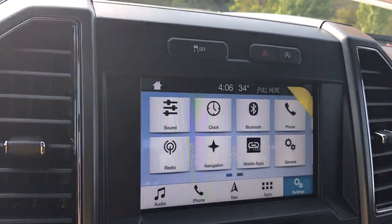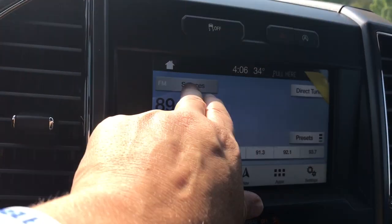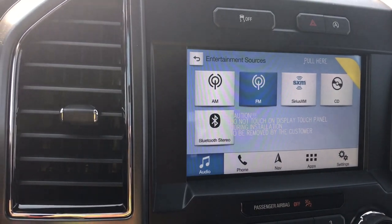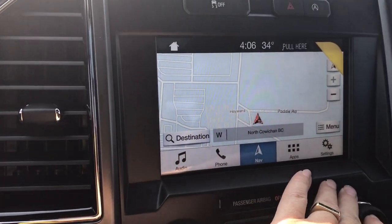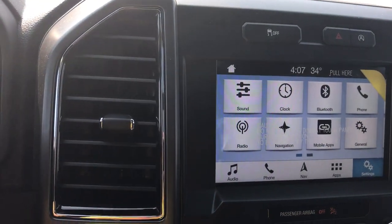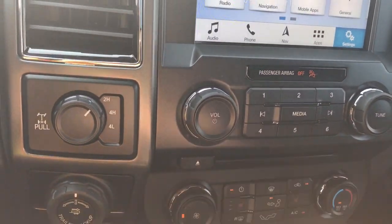And then on your screen you can touch through for different options, such as audio with your sources, AM, FM, Sirius satellite radio, CD, and Bluetooth. You've also got navigation, and when you put the vehicle in reverse, this is where you're going to see your backup camera view. You can slide through your settings, and by touching on there, you have things like Wi-Fi hotspot, your display, and other options there. You also have your volume and tuner, and there's your CD player.